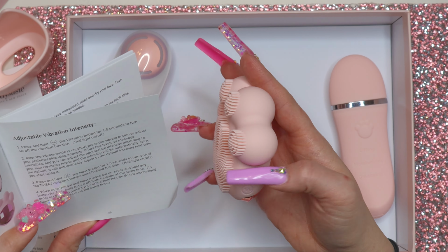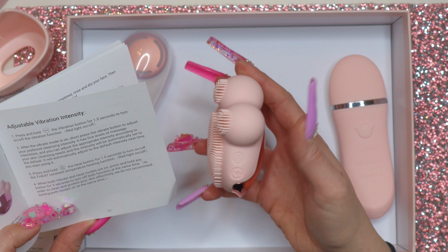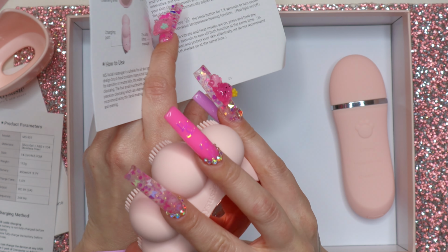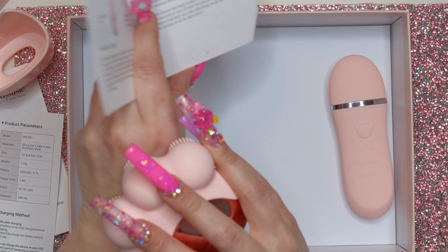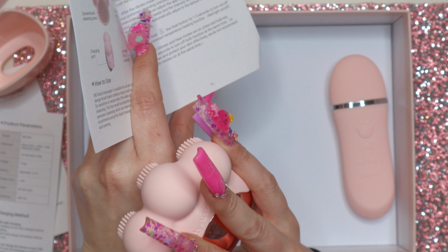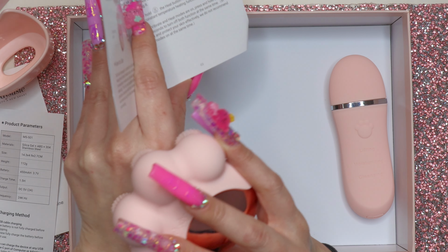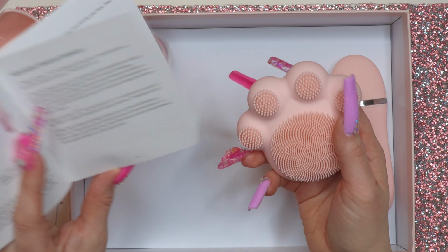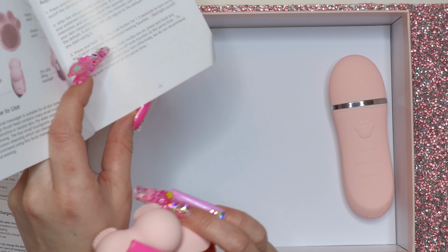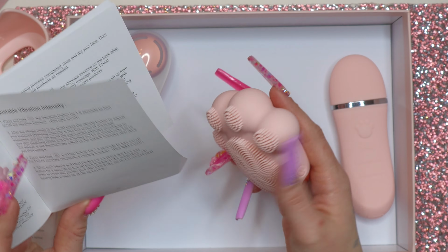For 1.5 seconds for the vibration mode. Okay. So this is the vibration mode, and you would just lightly scrub your skin with this. I mean, you can put a little bit of pressure, it will still stay on. But if you put too much pressure, it automatically shuts off to let you know, I guess, that you're using too much pressure. You just want to lightly massage your skin. It's going to get that blood flowing and really cleanse your skin good.